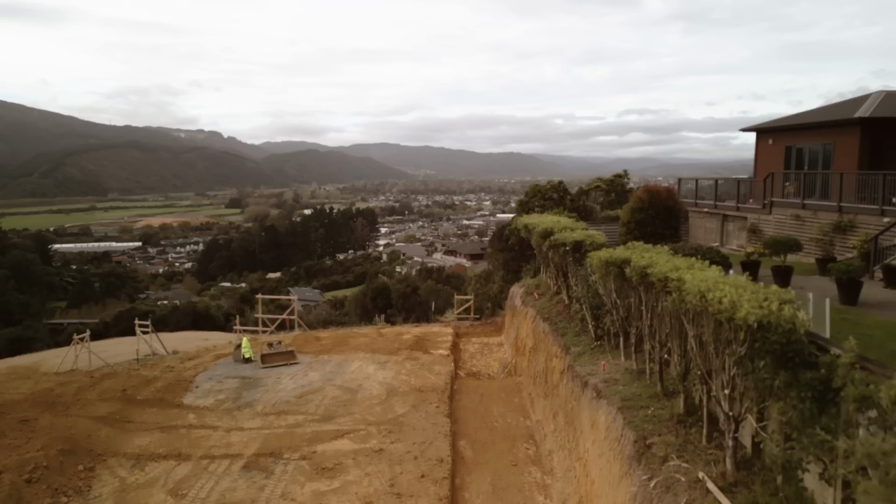Today's effort is foundation prep. So we're digging into country, which means we're trying to dig it as tidy as possible so as to avoid prep.